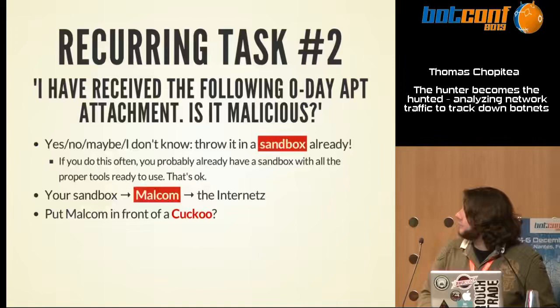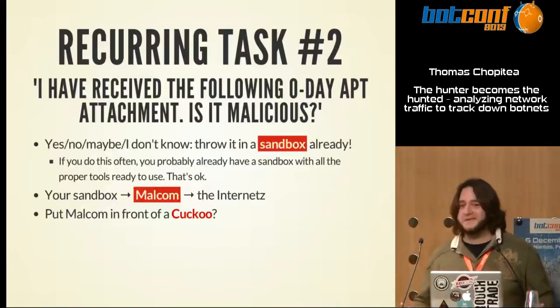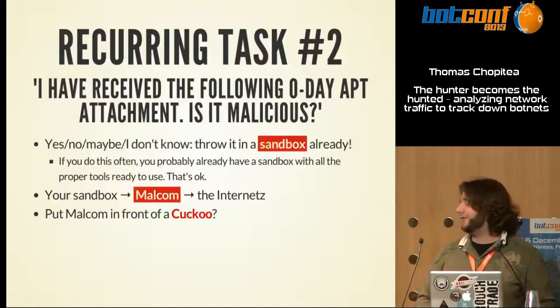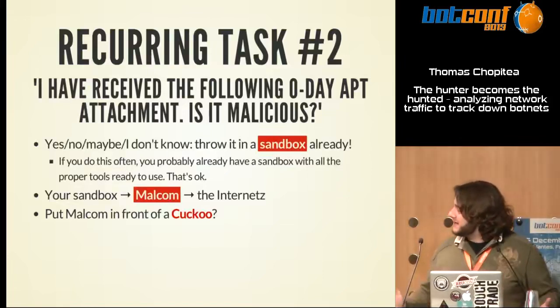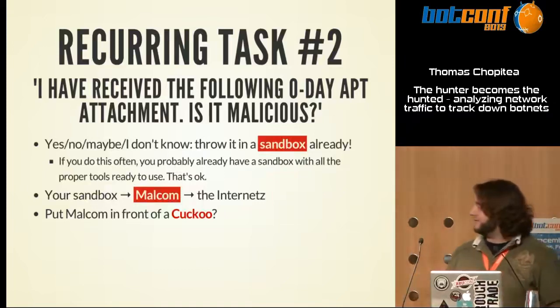Second recurring task. I received the following 0-day APT attachments. Is it malicious? Well, most of the time it's followed by, oh yeah, here are the VirusTotal results for the upload. So, well, there goes your OPSEC, right? If you didn't want to be discovered. Anyways, yes, no, maybe, I don't know. Just throw it in a sandbox and see what it does.